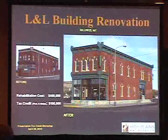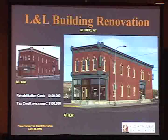Before and after tax value? I should know that because, of course, we have to pay the increased tax value, but I let my wife pay those bills. I don't want to know. But I can tell you that we have obviously substantially increased the taxable value of that building. And I think the tax bill has gone from something around $1,000 a year to around $7,000 a year on property taxes.